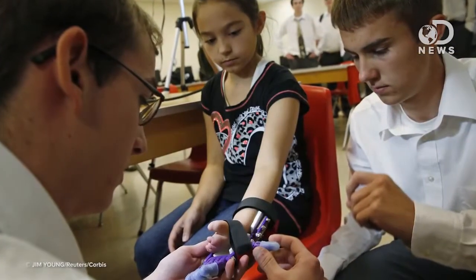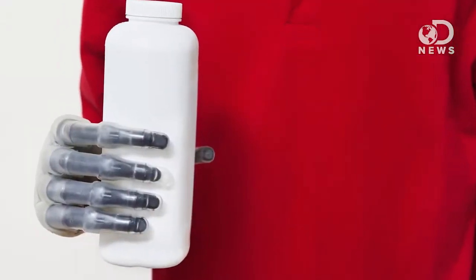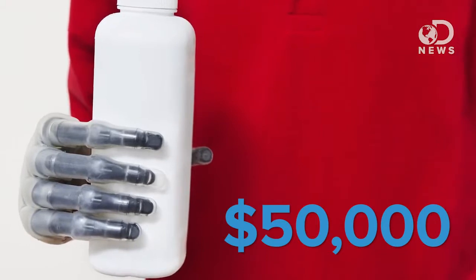A group of engineering students from an Illinois high school used a 3D printer to make a prosthetic hand for a 9-year-old girl who was born without fingers on her left hand. A regular prosthetic hand costs up to $50,000, which is an insane amount of money. So instead, the girl's father approached the school asking for help.